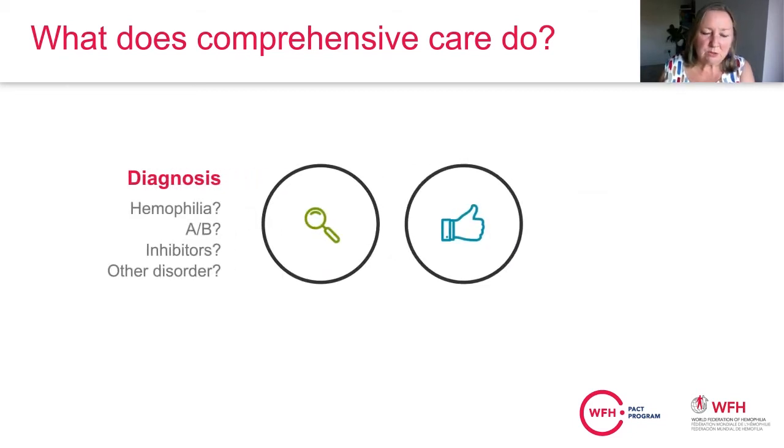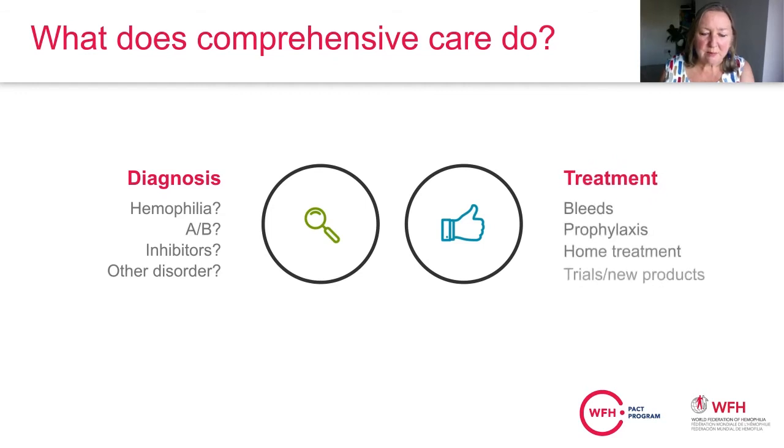Really importantly, what we do most in comprehensive care is to think about treating people with bleeding disorders, either when they just bleed, or if they have a condition where you can give prophylaxis. And that might include home treatment. And that might also include trials of new products that are in clinical trials that are coming to your countries and to centres near you soon.